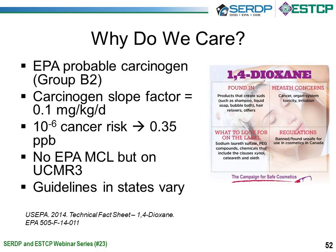But why do we care about dioxane? The reason is that EPA has classified it as a probable carcinogen. If you take a look at its published slope factor and the excess 10 to the minus 6 cancer risk, it translates into a drinking water equivalence level of 0.35 parts per billion. That's pretty low. The EPA hasn't established an MCL for dioxane, but it is on the Unregulated Contaminant Monitoring Rule list number 3, which means that drinking water utilities are required to monitor and report dioxane detections in their drinking water supplies. That's the status with the EPA right now.